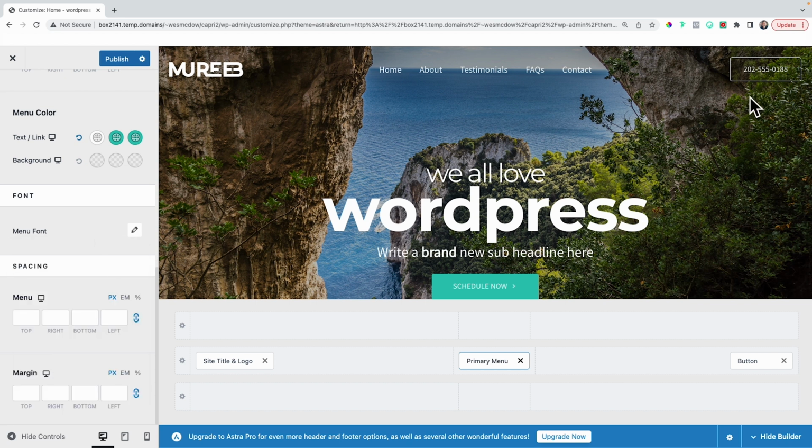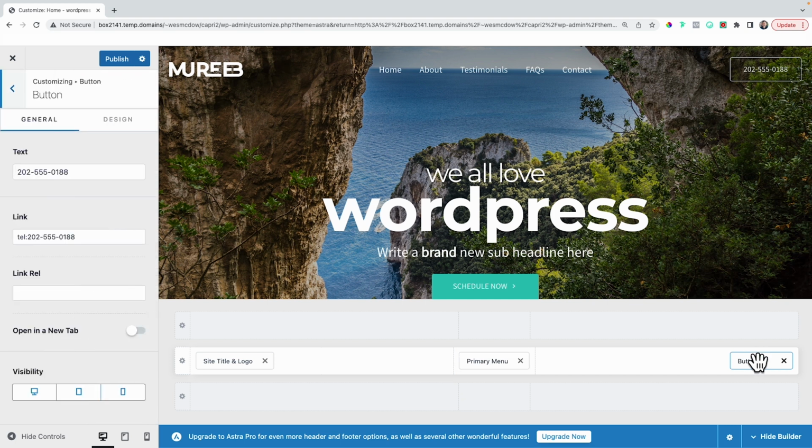But now let's talk about our button. Generally speaking, I recommend it matching your normal call to action button right here. So we wouldn't click on the button, we would just click right down here where it says button. This is where we can edit it. So text, this is just what it's going to say. So let's have it mimic what we've already got, with Schedule Now. And the link, this is where you're going to put the actual link of where it's going.